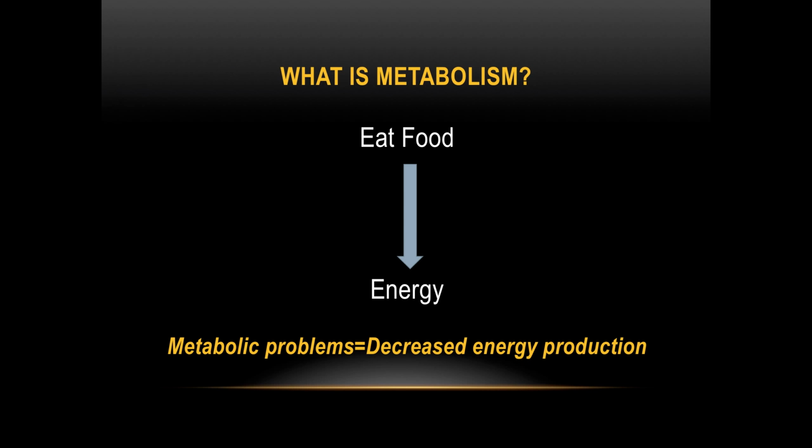Another concept is metabolism. We hear that word a lot, so what does it really mean? It means when we eat food, our proteins, our carbohydrates, our fats, it's supposed to convert it to energy. And if we have a metabolic problem or difficulty converting it to energy, we're going to have decreased energy production, and this in turn will lead to metabolic issues.